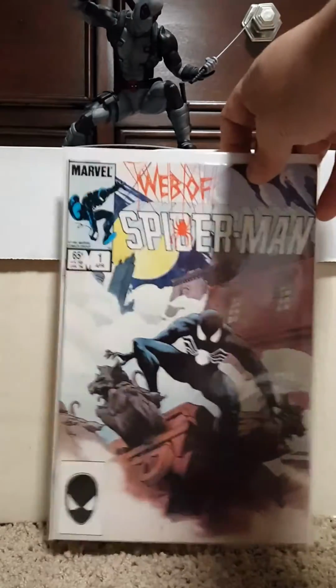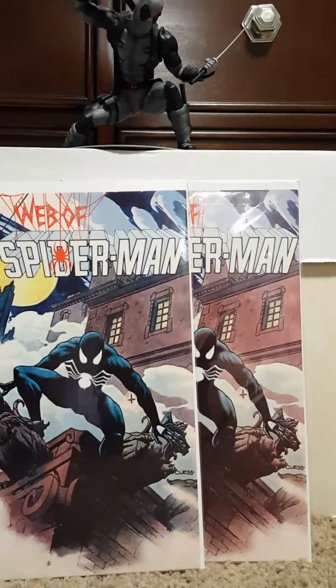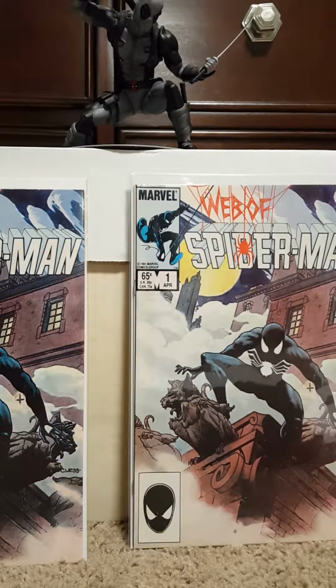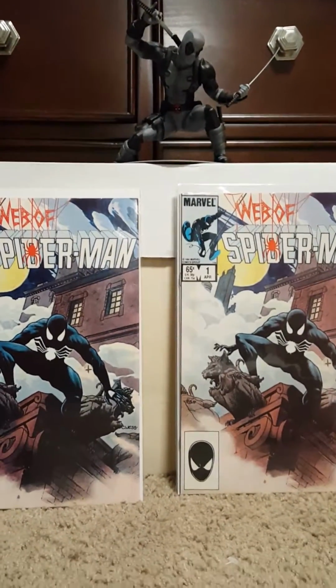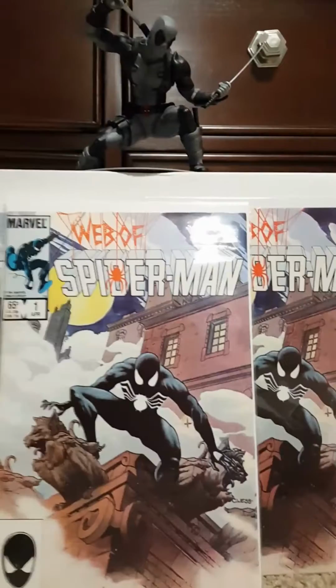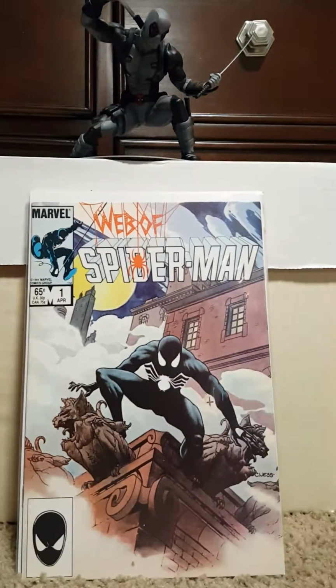Web of Spider-Man #1. Classic, I think Charles Vess cover. And if you're going to get one copy, you might as well get two copies, right? Or you could get 3 copies. You get 3 copies of it. I paid $1 apiece. I don't think you can argue with that at all. So, I got one for trade, guys. I might even have 2 for trade. I think I already had one of those.